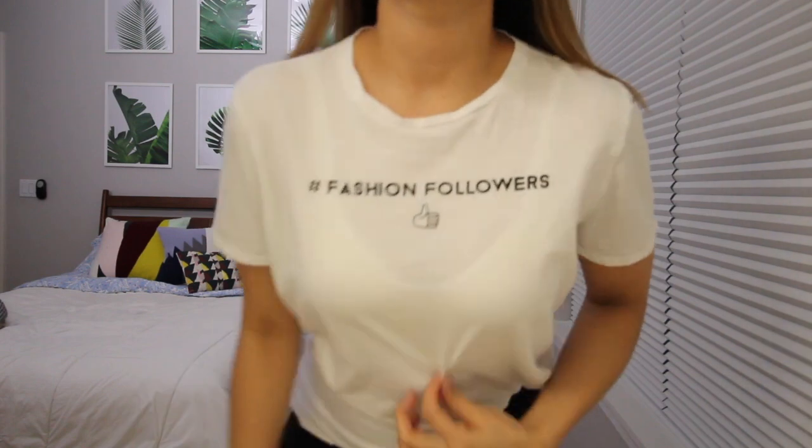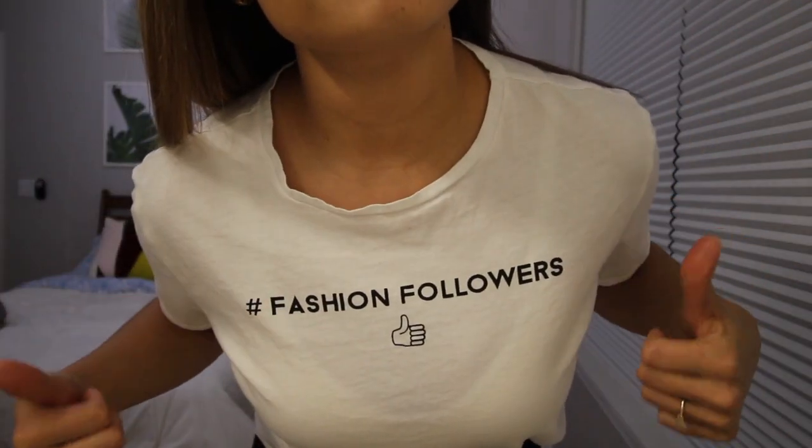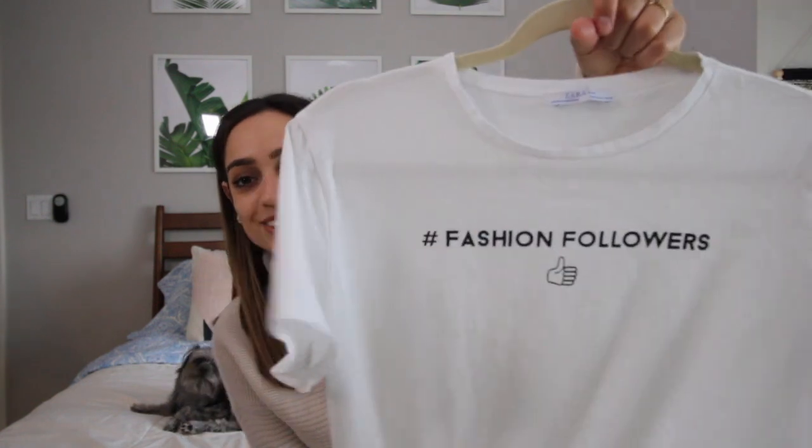I put some on a hanger so that you guys can see what they are. I have worn this one too. It's this t-shirt that just says fashion followers. So I wore this one already with some high-waisted jeans, some really bold colored shoes, and then a really nice blazer, like a long lined blazer. It looked really, really cute and trendy. I also even wore it with my belt bag across. So yeah, this is one of those white graphic tees that I thought was really cute, and I just love that it says fashion followers on there.